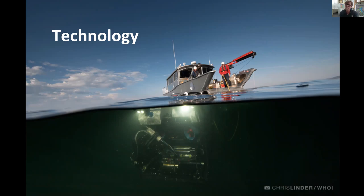We had modern day monitoring instrumentation, which is where really the high technology came in. And then a coring program looking at the history. So I'm just going to give you a little overview. And this is one of Chris's wonderful photos, by the way, of the technology.